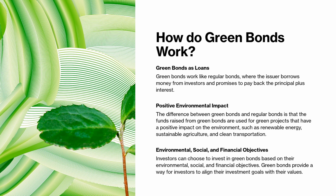Positive environmental impact. The difference between green bonds and regular bonds is that the funds raised from green bonds are used for green projects that have a positive impact on the environment, such as renewable energy, sustainable agriculture, and clean transportation. Environmental, social, and financial objectives.